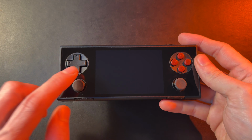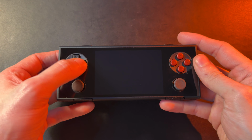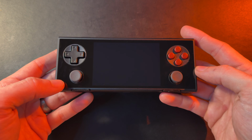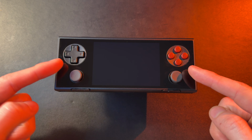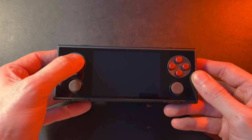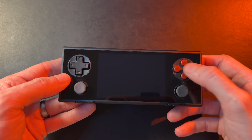So the device has an array of buttons and I/O. Let me talk you through the main ones and what we've got here really quickly. First up on the front here, we've got your standard D-pad along with 4 somewhat small face buttons. There's also 2 Hall effect joysticks. Again, they're a touch on the small side for my liking, but I guess that comes with the territory of something rocking the Micro name. The D-pad and buttons are fine. Nice feel to them, responsive, no issues really.